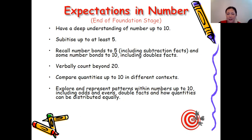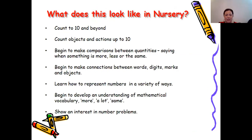Then what that would look like in nursery is this. What we would like in nursery to be able to do by the end of the year, to help them with where we want them to be at the end of reception, is to count to 10 and beyond, to count objects and actions up to 10, and begin to make comparisons between quantities, so starting to look at the language more, less, or the same.